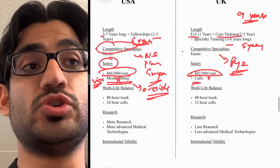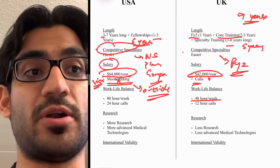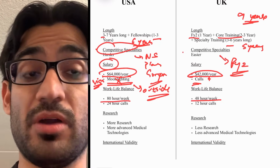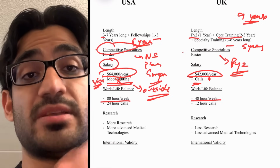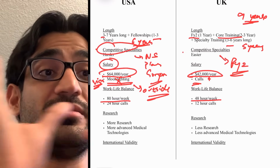Work-life balance, the UK is much better in this. On average, a UK resident works about 48 hours per week, while a US resident works up to 80 hours per week. There are laws in both countries that prevent residents from working more than this. So in the US, it's 80, and in the UK, it's 48.